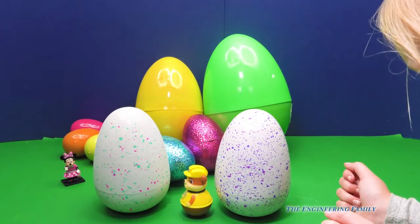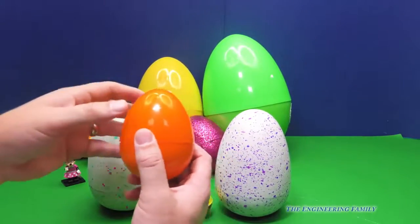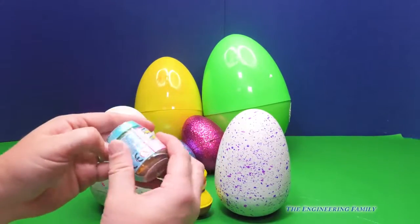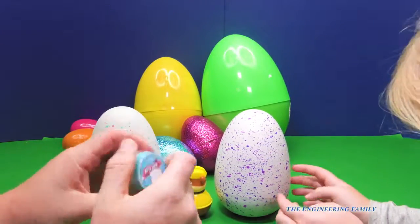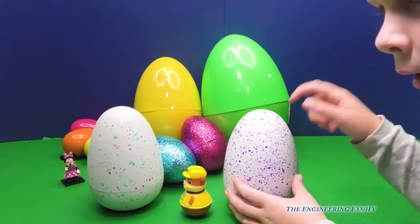Whoa. What are they doing, assistant? I don't know. All right. So we got another surprise egg right here, right? Right there. All right. Let's see what it is. And it is a season 6 Shopkin. Season 6? I didn't even know there was one. Hey, these are the ones that have the recipes, aren't they? Yeah. So a season 6 Shopkin and our Hatchimals.